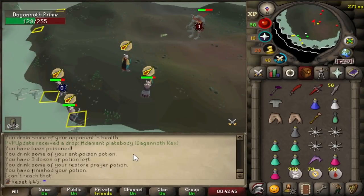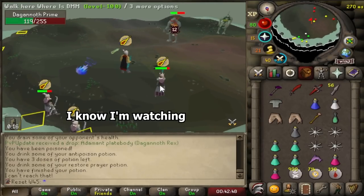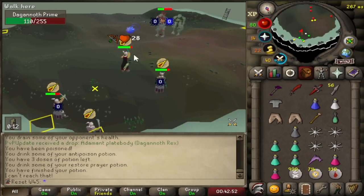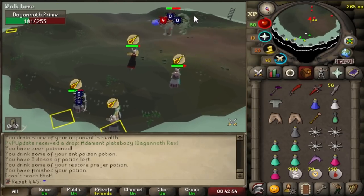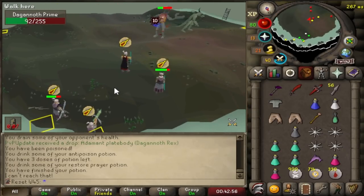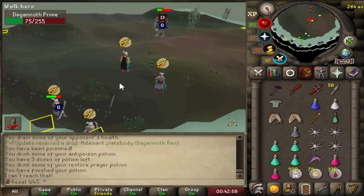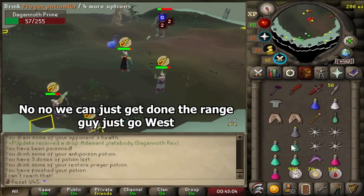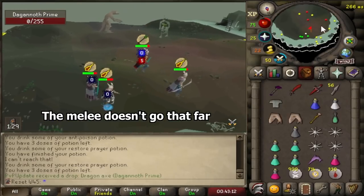Dude, we're hitting nothing but zeros. I'm boxing the kill. Oh no, I don't like the look of this guy. I don't like the way he's looking at me, Maz. Yeah. Maz, we're going to have all three. I'm panicking. Just kill the Melee next. No, we could just get on the range guy. Just go west. The Melee doesn't go that far.